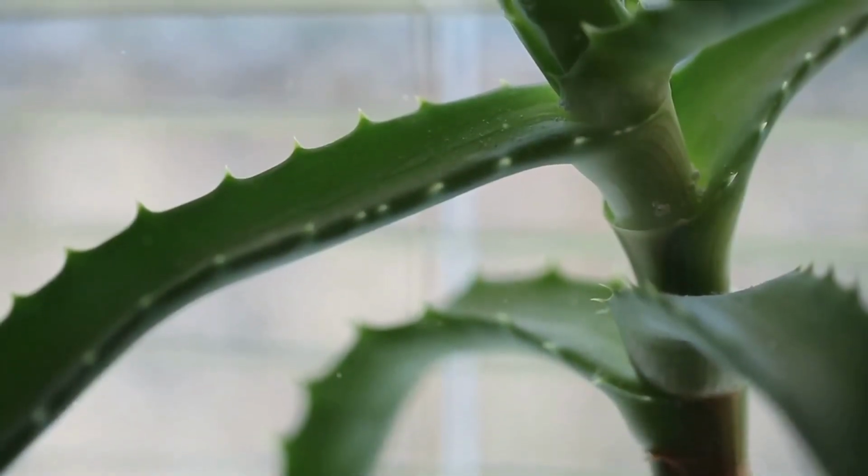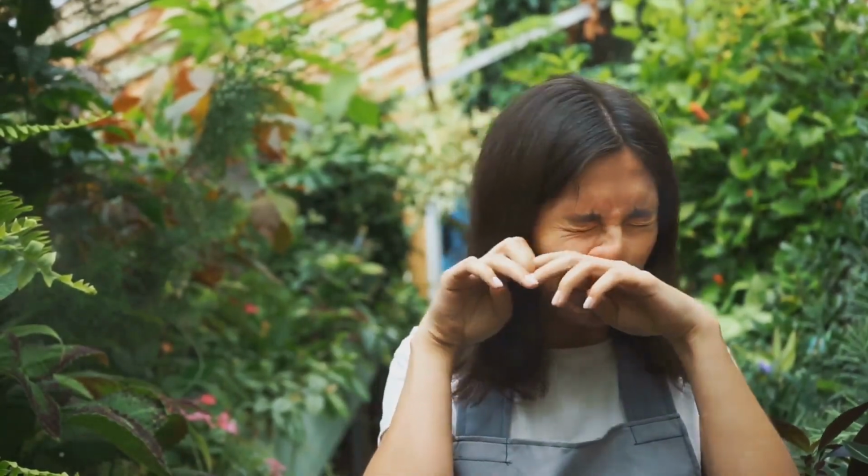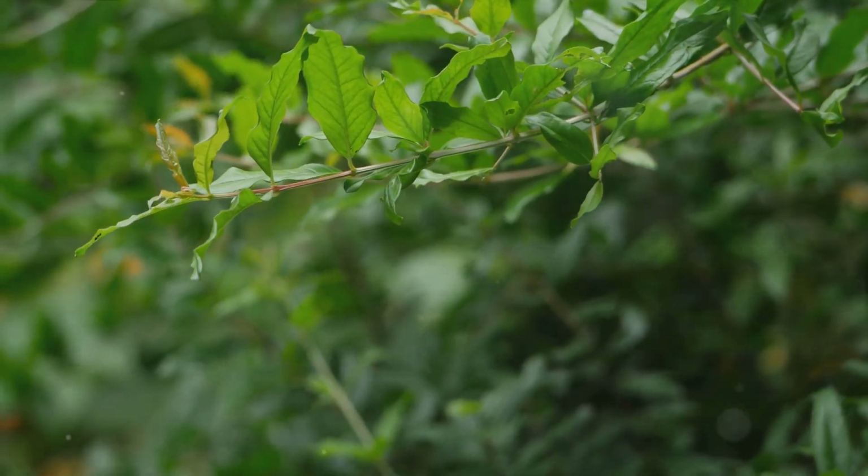Plants purify the air, but some can also make you sneeze and wheeze. Isn't that ironic? You bring in a plant to liven up your small space and it repays you with a case of the sniffles. It's like inviting a friend over and they bring their pet skunk. Thanks, but no thanks. So let's dive into the leafy troublemakers that can stir up allergies.